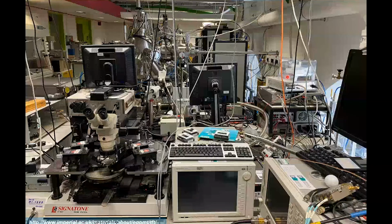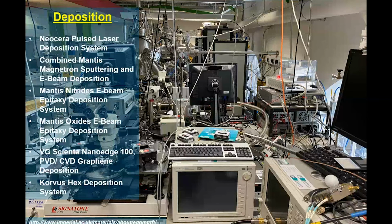In our lab, we have a lot of equipment. I'm not going to discuss any of our systems, just for interest of time, but here is the list of all our deposition systems.